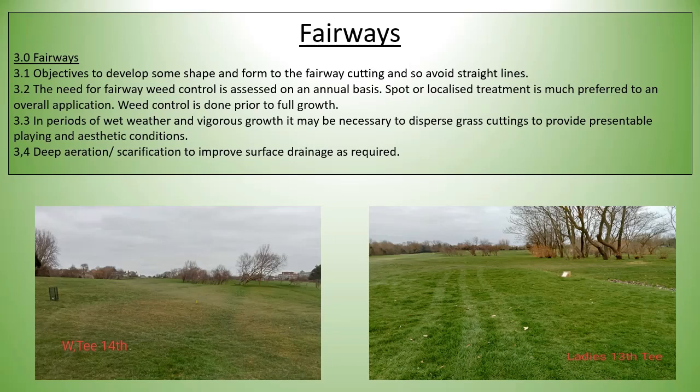Last season, during the growing months, the fairways were in good condition. The shaping was well defined. Now, as you can see, there is no definition. Those who have golfed on the course in excess of 30 years do not recall the fairways having ever been aerated or scarified.